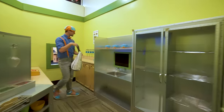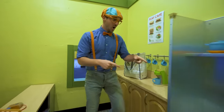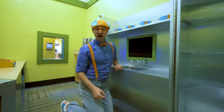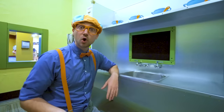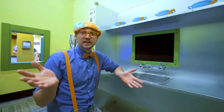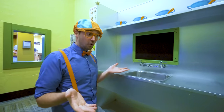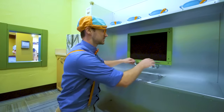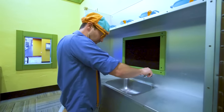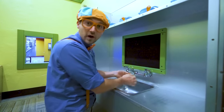Okay, first, let's set these down right here. Okay, stay there. Oh, I almost forgot. After going to the grocery store, playing in the mud, going to the playground, anything and everything like that, we have to wash our hands before we eat, or even wash our hands before we make food. So, let's turn on the water. And then we wash our hands for about 20 seconds.